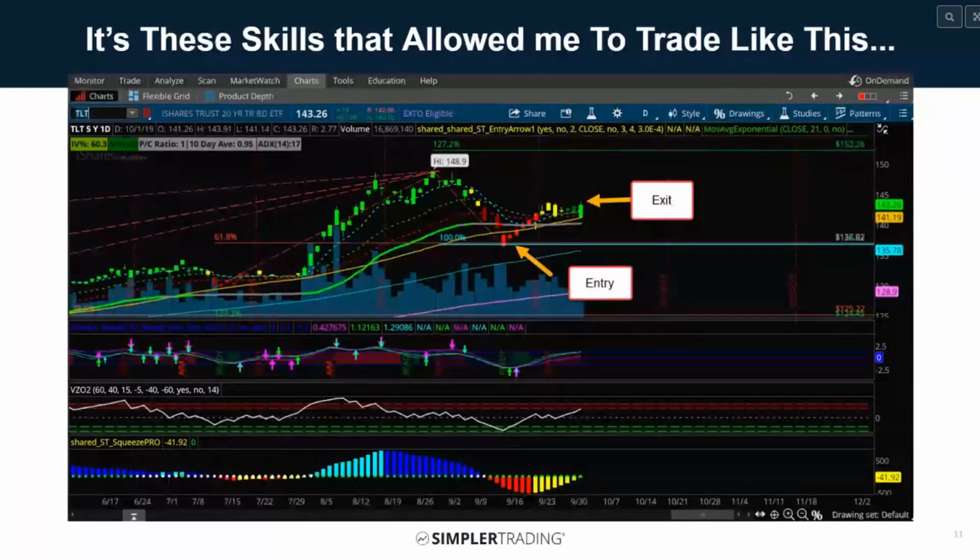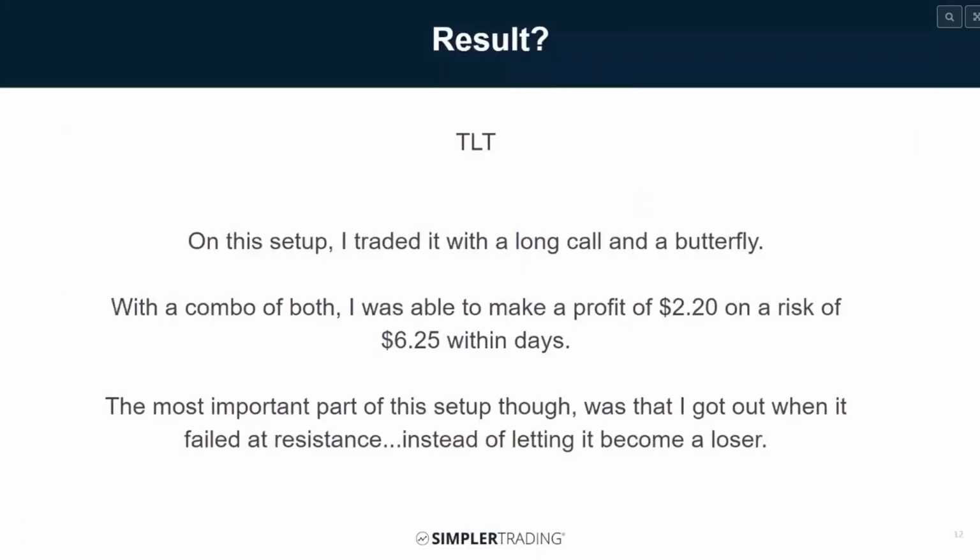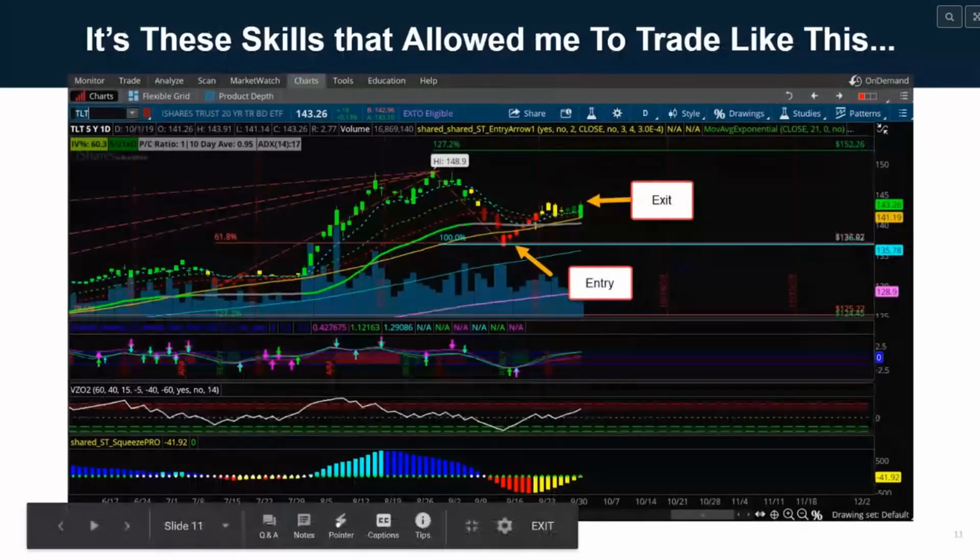Here's another one with TLT. Here's a Fibonacci cluster that I identified right here, due to Carolyn teaching me how to do that, with an entry and an exit right at resistance. In this example, I actually used a butterfly as well as some long calls. And in this example, it ran up directly into resistance. And it's funny because you can't see it right here on the chart. I mean, I guess you can, you see how there's resistance right there? Well, you can quantify that with fib.